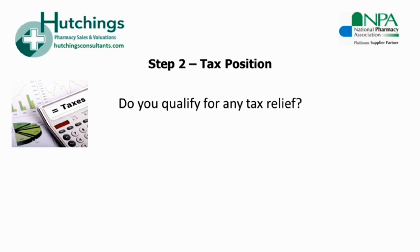At the moment, Entrepreneurs Relief offers sellers extremely favourable rates. So it's important that you have a good accountant acting for you who is knowledgeable and comfortable advising you in these areas. There is a possibility, however, that Entrepreneurs Relief could be abolished following the election. Nothing of that nature is ever set in stone.